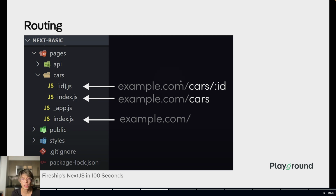And what you can also do is, let's say you maybe have a database of cars, and when I go to example.com/cars/13, I want to show the information of the car with ID 13. Well, you could do syntax like this, which basically does query parameters. So when you do square brackets ID.js, when a user visits example.com/cars, because we're in the cars folder, slash some kind of ID, this file will know that whatever they put after the cars slash will be the ID of the page, right?